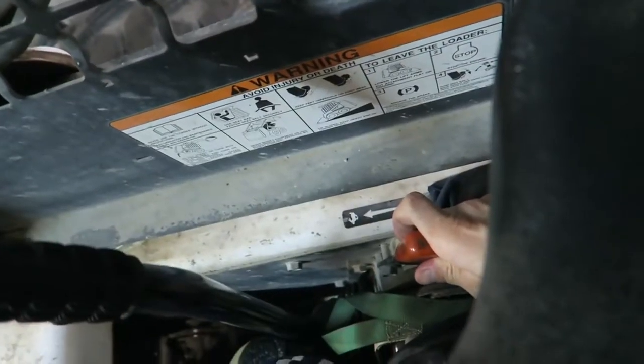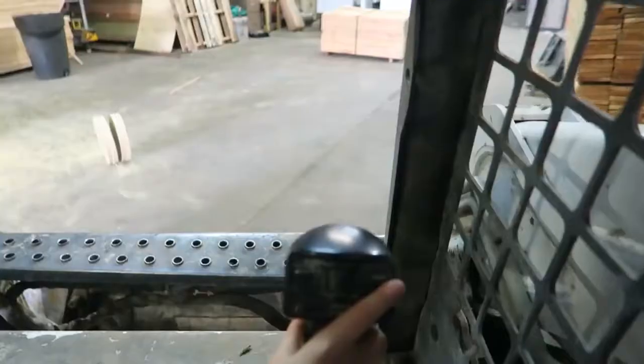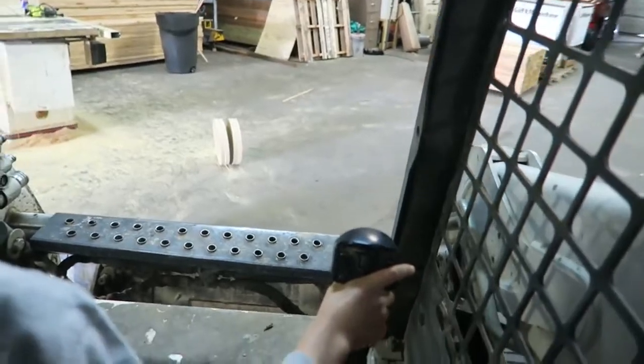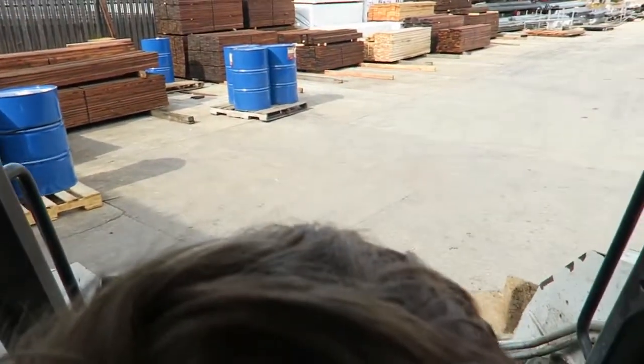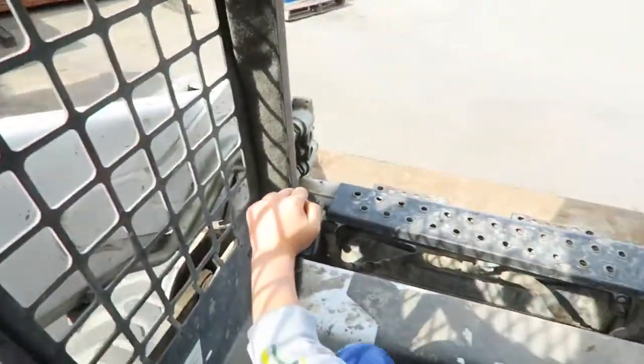Now we gotta push the throttle forward. Not too much, about right there is good. All right, now slowly turn us that way. Slowly exit the building. All right, you can go a little bit faster now. A little bit. Turn now. There you go, bro, nice. Turn a little bit more. There you go.